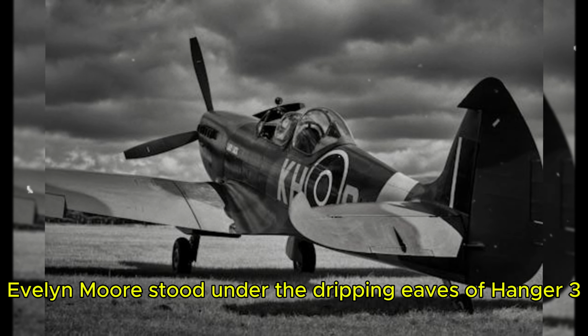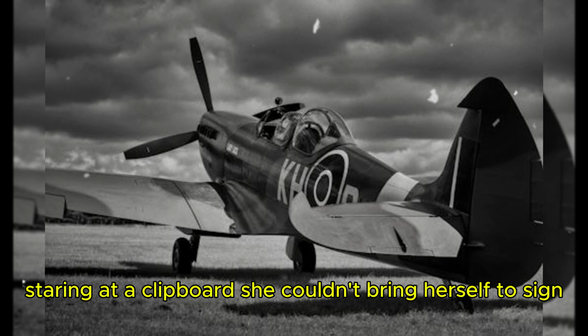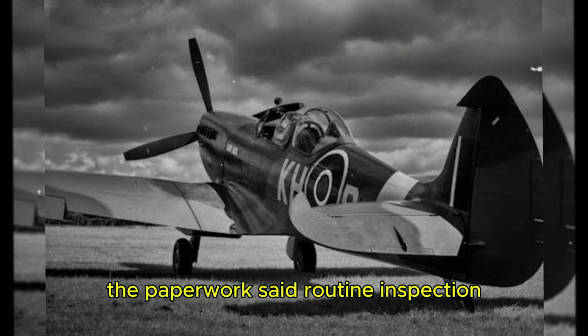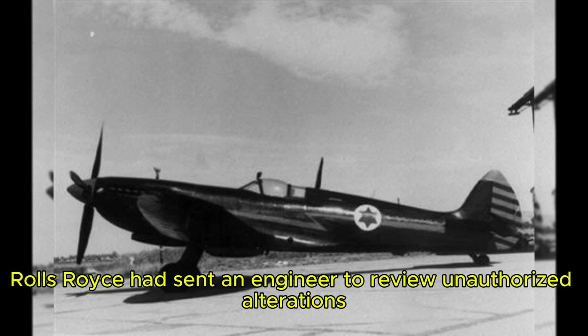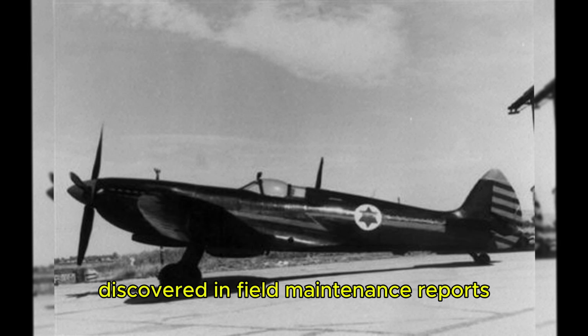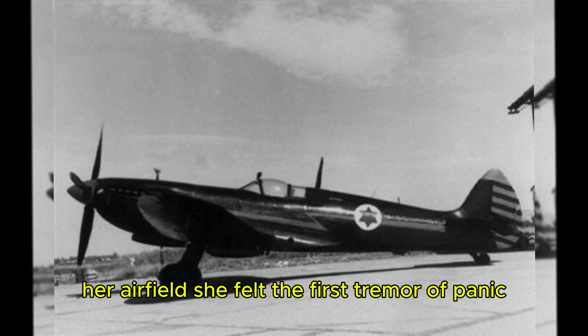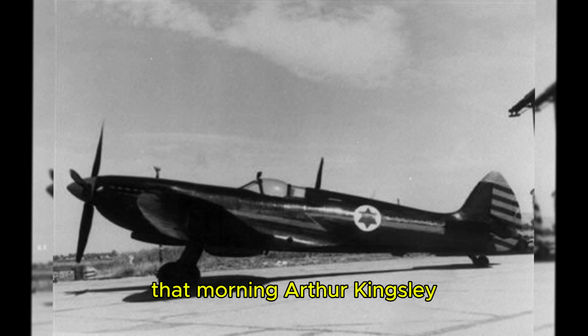Evelyn Moore stood under the dripping eaves of Hangar 3, staring at a clipboard she couldn't bring herself to sign. The paperwork said routine inspection. The rumor said otherwise. Rolls-Royce had sent an engineer to review unauthorized alterations discovered in field maintenance reports, and at the top of the list was Dunsfold, her airfield. She felt the first tremor of panic when she saw the man step out of the Jeep that morning.